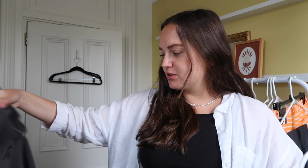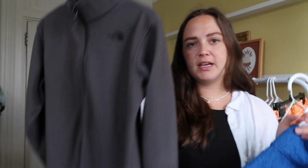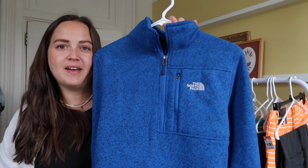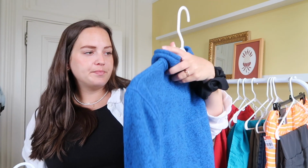These two were from a garage sale as well. It's just a North Face little fleece. I love picking up North Face, especially at garage sales, because it's like a couple bucks and you can always make your money back on that. This one's really nice. I think this one's men's. And I went to this one particular garage sale and I got so much stuff for like 20 bucks. It was amazing. That was part of that.